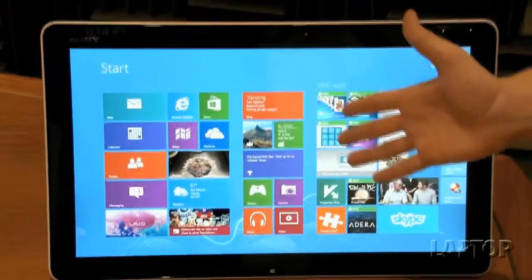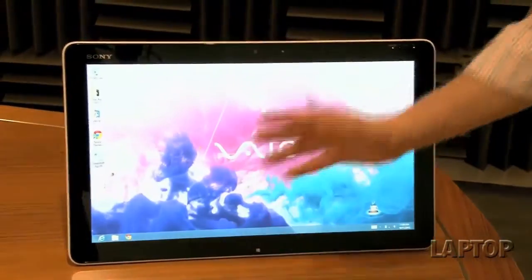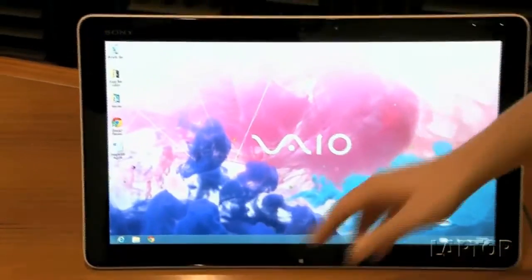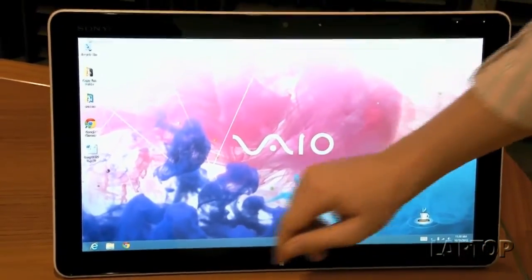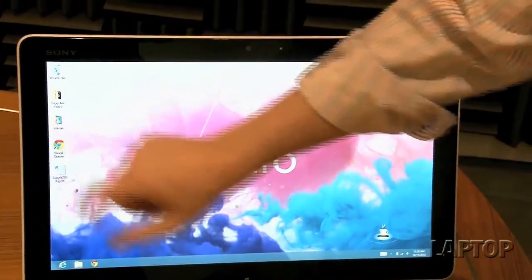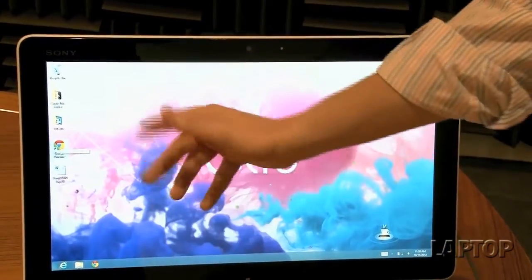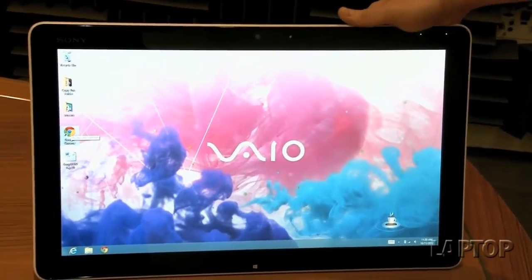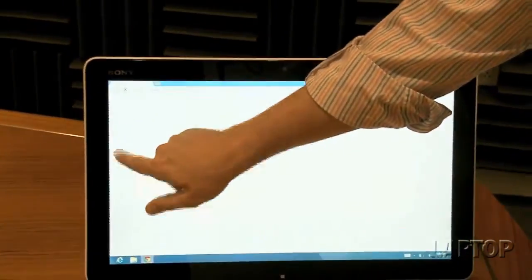Of course, at some point you're going to have to navigate to the desktop, which looks remarkably like the Windows 7 desktop, minus, of course, as you can see here, the Start menu button. But you can do things like open up applications like Google Chrome, which we've installed on the machine. It didn't actually come pre-installed on this unit. There we go.